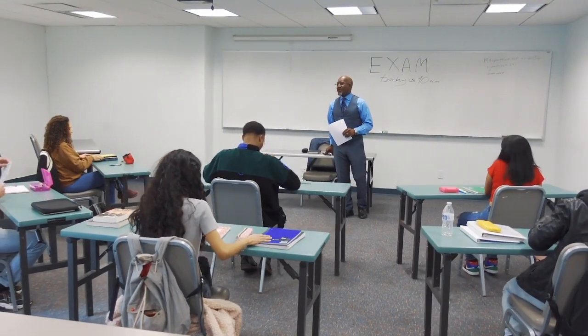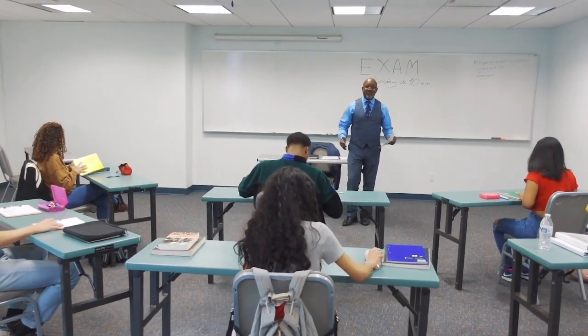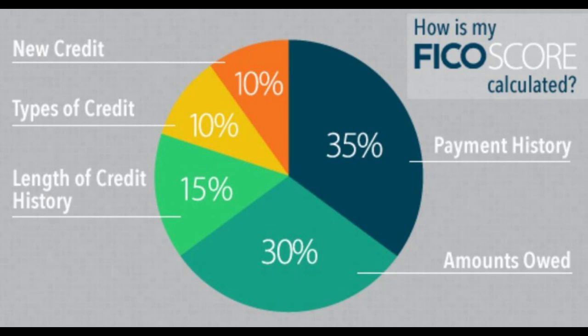Now let's talk about credit utilization. We're going to do a little math here, so I'm going to put on my math teacher cap for a minute. There's a fact and some fiction going around about the 30% rule. Here's the part that is true. This is the FICO chart. It goes over the 5 components: payment history, credit utilization or amounts owed, length of your credit history, mix of types of credit that you have, and pursuit of new credit, also known as credit inquiries. The fact is 30% is the portion of your credit score that the utilization pertains to.